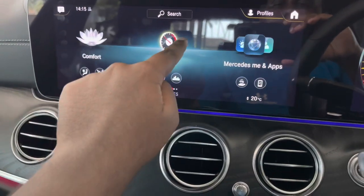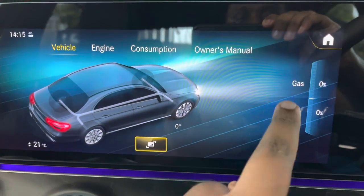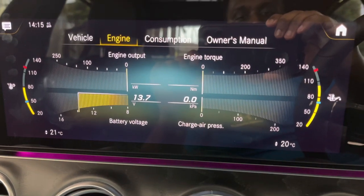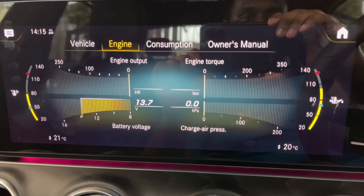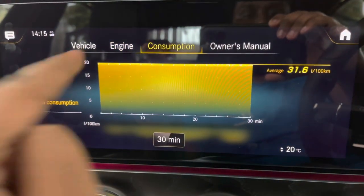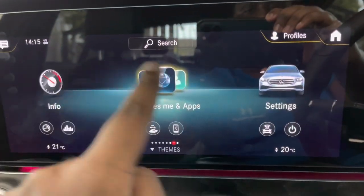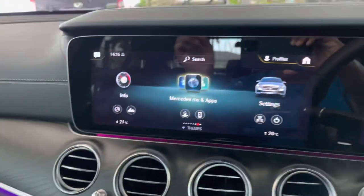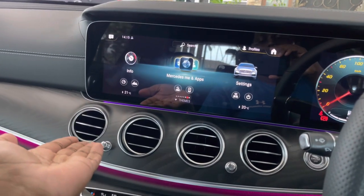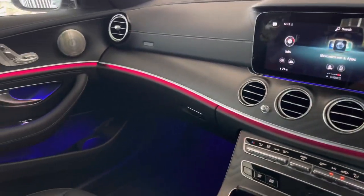That's comfort. Under information, you can bring up your various vehicle information. As you can see, it's loading. Engine information, you can bring up your sport display right here with your engine output and engine torque. It's very nice. As I accelerate, you can see the display moving. Consumption, right here. You can bring up the onboard owner's manual as well, should you wish. You have your Mercedes Me app. This car comes with Mercedes Me connectivity, so you can pair it to your mobile phone and control things like climate control, start the car from your phone, and lock and unlock from your phone. It's a very good touch.